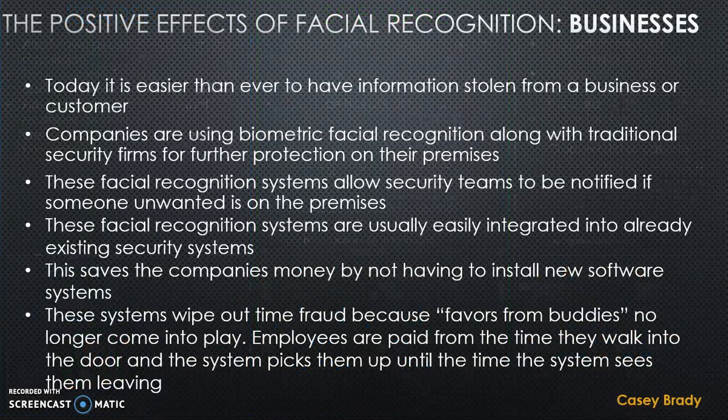The positive effects of facial recognition in businesses, by Brady. Today, it is easier than ever to have information stolen from a business or customer. Companies are using biometric facial recognition along with traditional security firms for further protection on their premises. These facial recognition systems allow security teams to be notified if someone unwanted is on the premises.